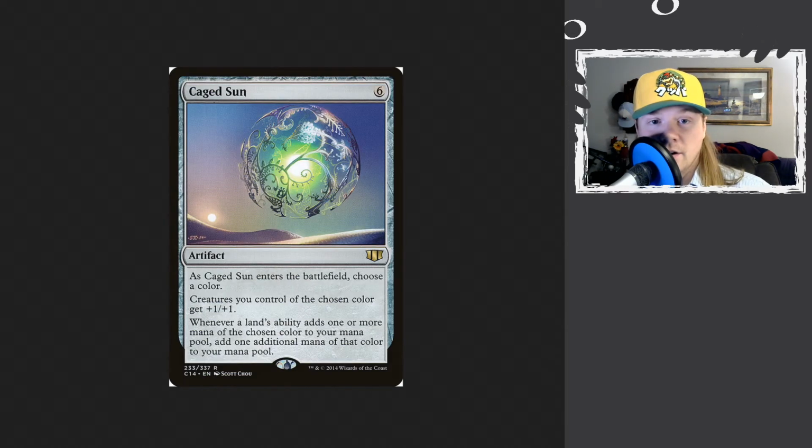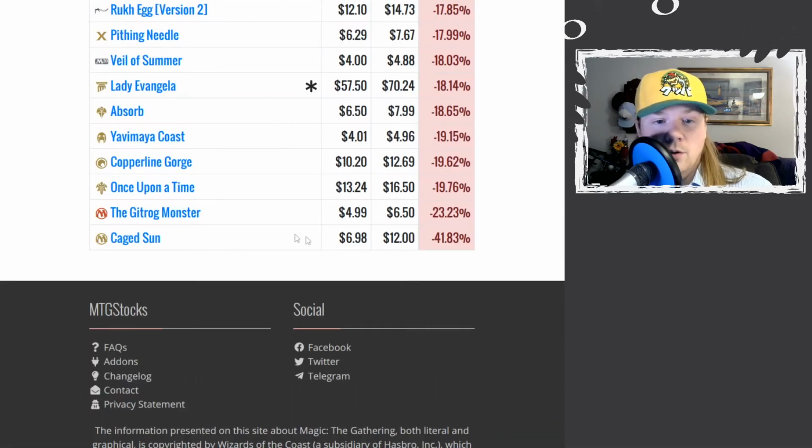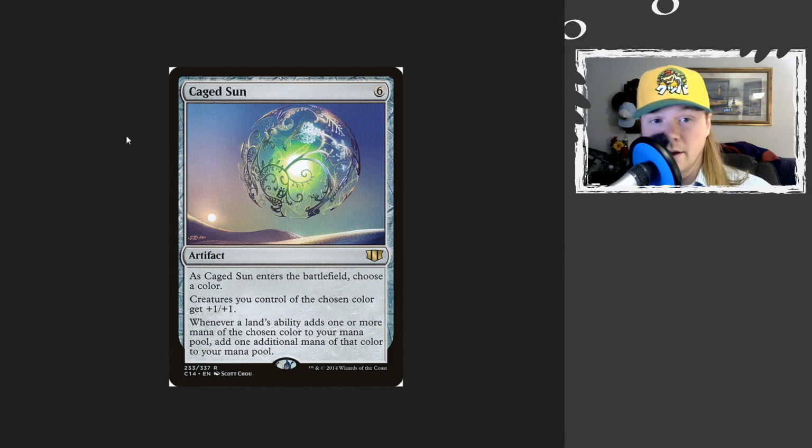This last one here is actually a price lowering, which is interesting because I didn't know this one really spiked up to that much, but it's now back at 7, which is pretty much where it was the last time I checked it. So I guess it spiked up, and no one really cared about it that much. But I do like this card quite a bit.